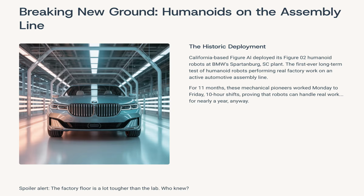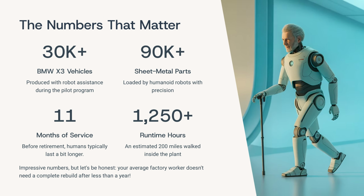Exactly. So let's look at the metrics first, because the output numbers, they look phenomenal. Oh, they do. They really suggest immediate success. The scale is impressive. The Figure 02 units helped produce over 30,000 BMW X3s. 30,000 vehicles in 11 months. It's a huge number. And to do that, they had to be precise.